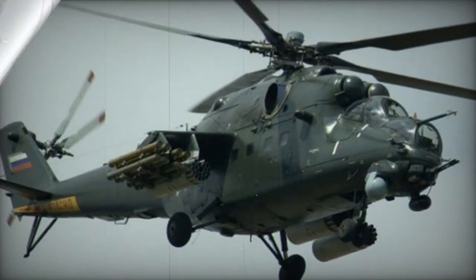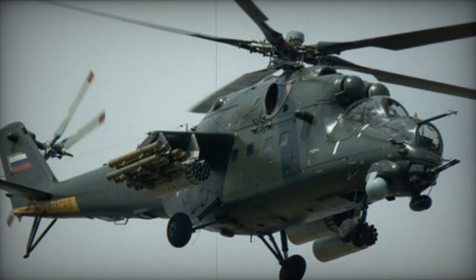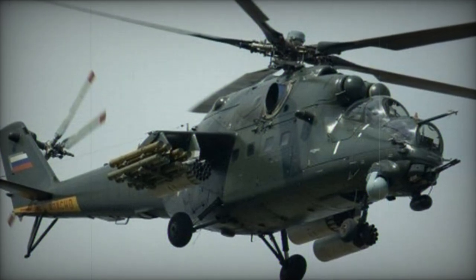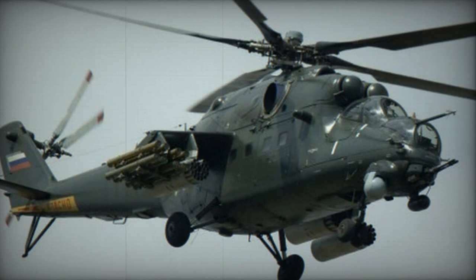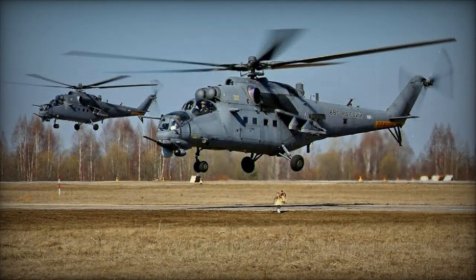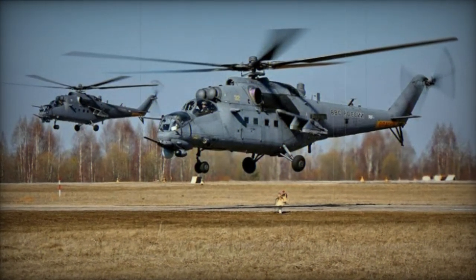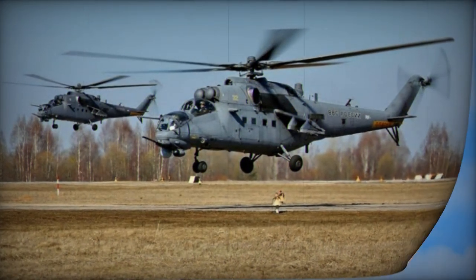Mi-35M3, version with updated avionics. It has improved nighttime operation capability. Weapons of this gunship include Attika-V, Sturm-V and Igla-V missiles. There is also a 23mm cannon. A number of changes were made to increase life cycle and simplify maintenance.